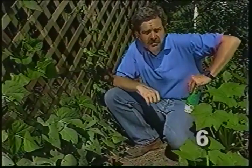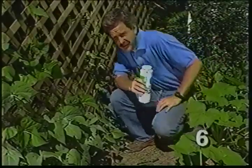Something's been chewing on our bean leaves, so we're going to use a natural product that's now available to help control insect problems. This goes on in powder form. Again, read instructions before using. For severe infestations, you can get advice from your local nursery.